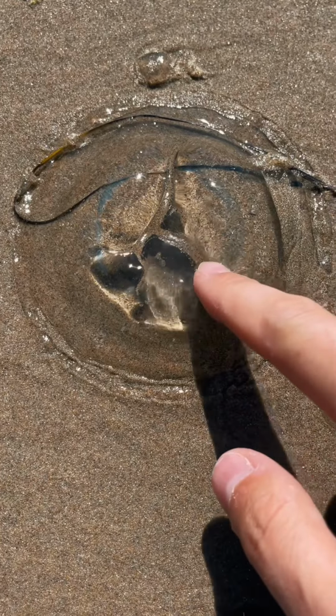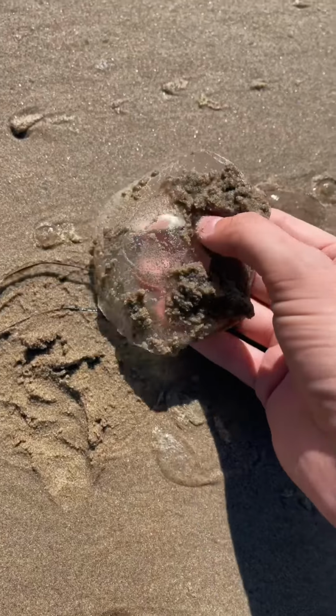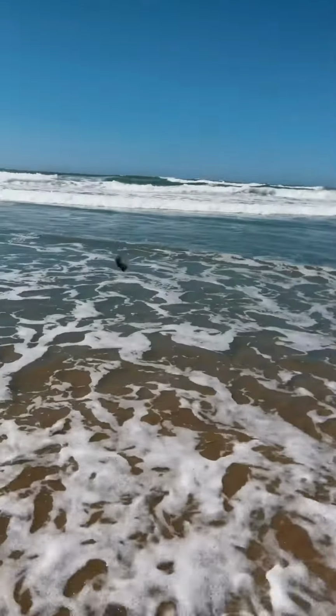You are not going to believe what animals you can find washing up on the beach, starting with the jellyfish. Now, I would recommend never touching a jellyfish on the beach unless you're a jellyfish expert like me.